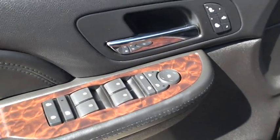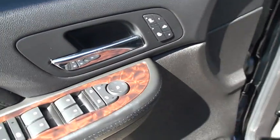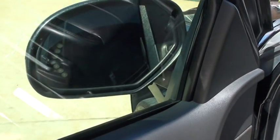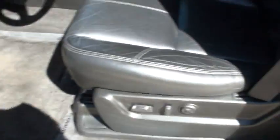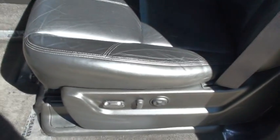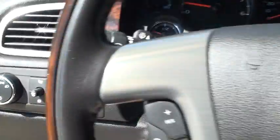Get your power windows, power locks, power mirrors. It's got heated seats. Got the power folding mirrors. Nice for the garage or car wash. Get your power seat, lumbar support. Leather's in excellent condition. No sign of excessive wear. Carpets are clean, it's got floor mats, automatic headlights.